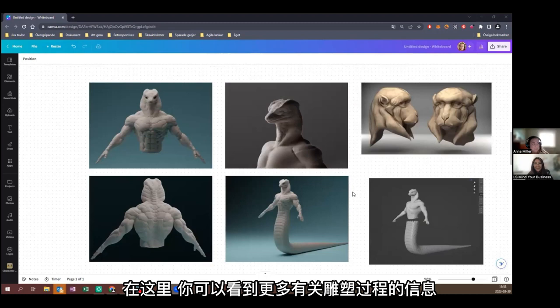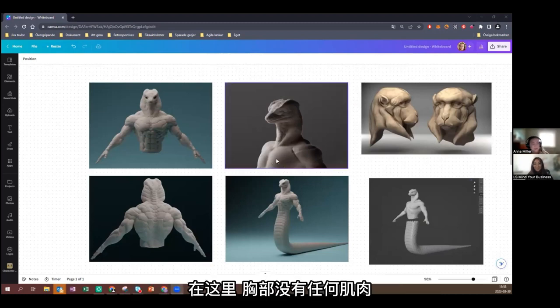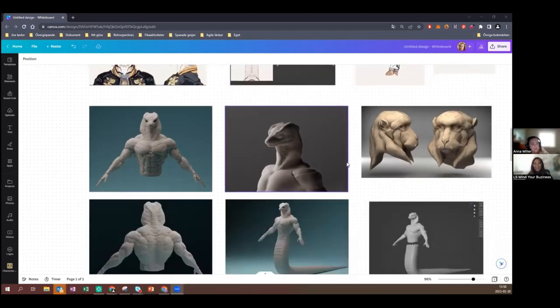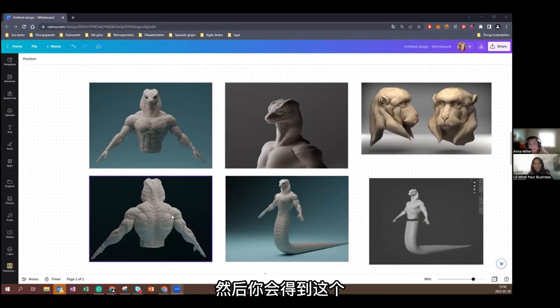So here you see a little bit more about the kind of sculpting process. Here you don't have any muscles at all on the chest. And here we have really defined sculpting. Like you see here on that image, nothing. And then you get this. It's a lot of hours of work.